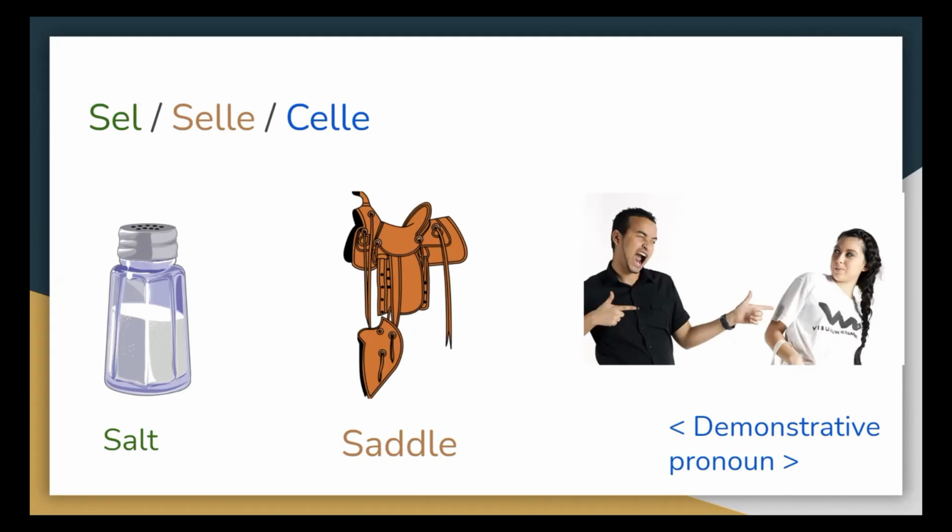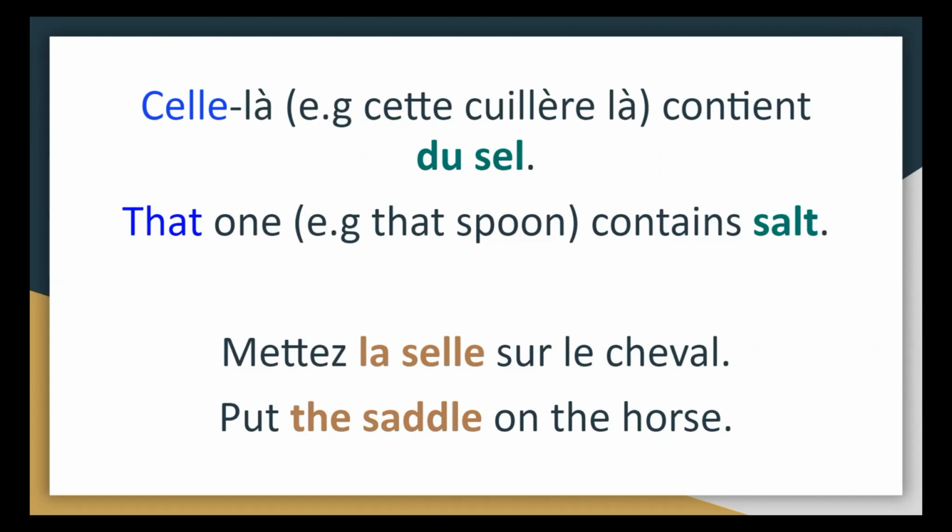I'll give you an example right after, but for salt, we say le sel, whereas for saddle, we use la selle. So le sel or du sel for the salt or salt, whereas la selle or une selle for the saddle or a saddle. An example is, celle-là contient du sel. So that one contains salt.